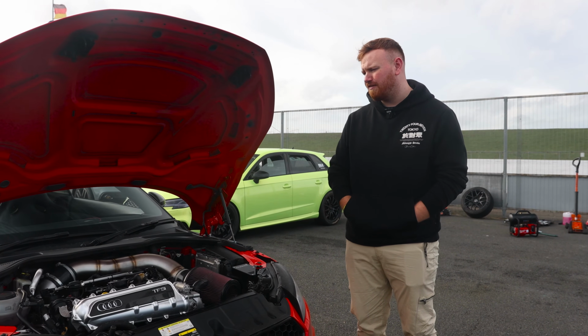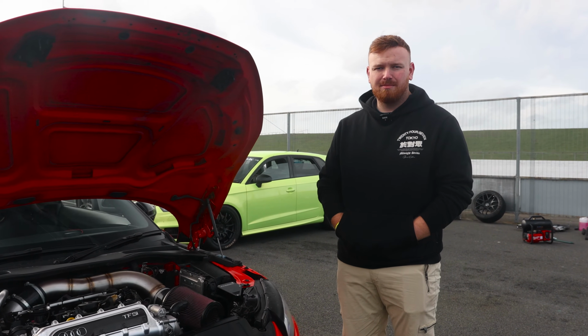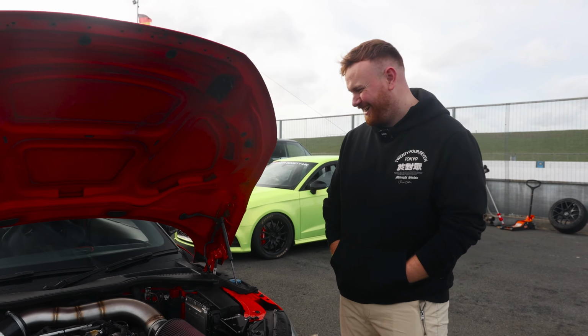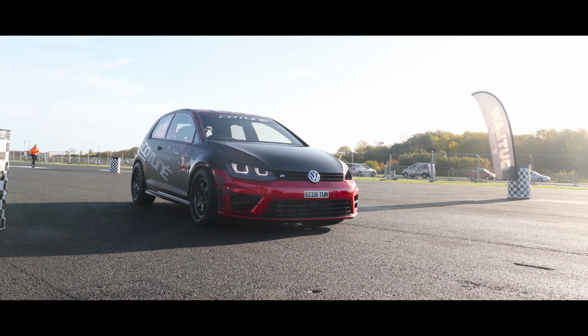9.16 at 154 in the first run. Hopefully turn it up a little bit and go 8s, or just learn how to drive it better. Aye.